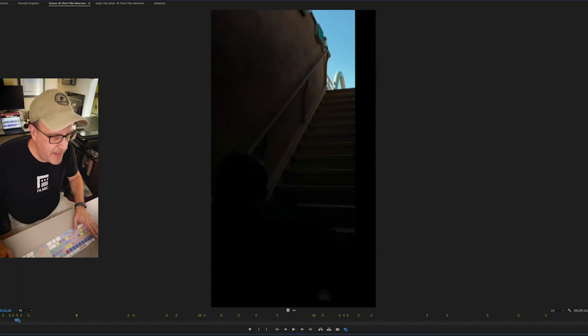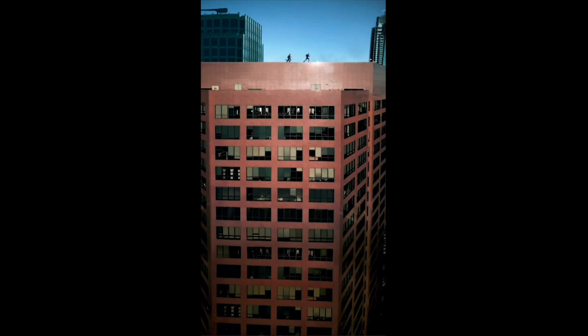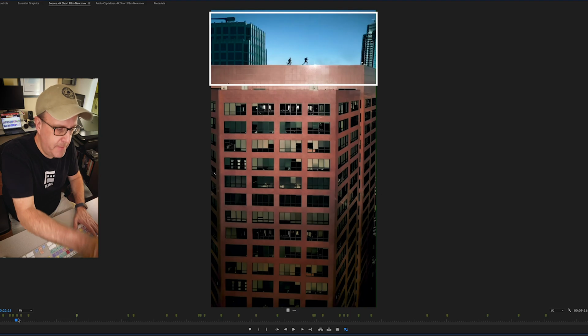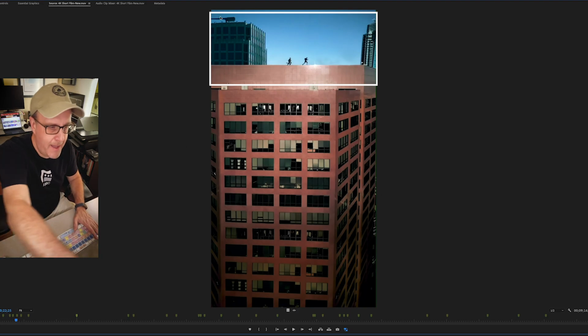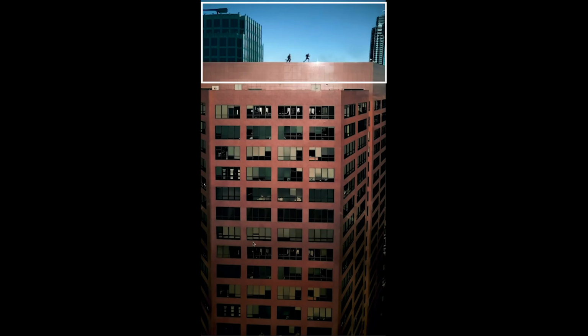This is a unique shot here as these guys are running across the building. And I don't know if this could be a composite, meaning a visual effect, I'm not sure. But right here you can see that you've got the building framed up vertically, but then at the top right here, it's like the top of this frame is actually a 16:9 or a 2.35:1 widescreen aspect ratio. And that's pretty unique to mix the two within the one shot. And he does that a couple times in the short film.